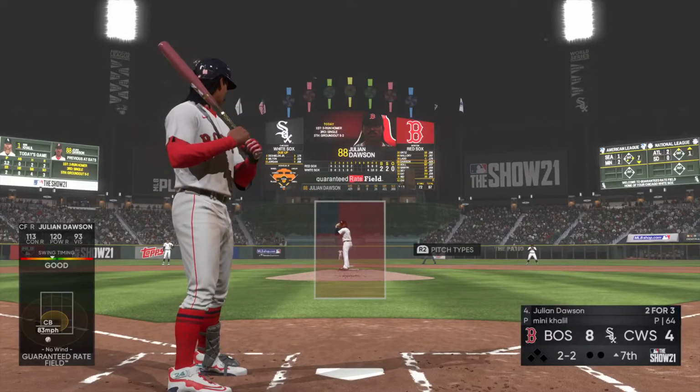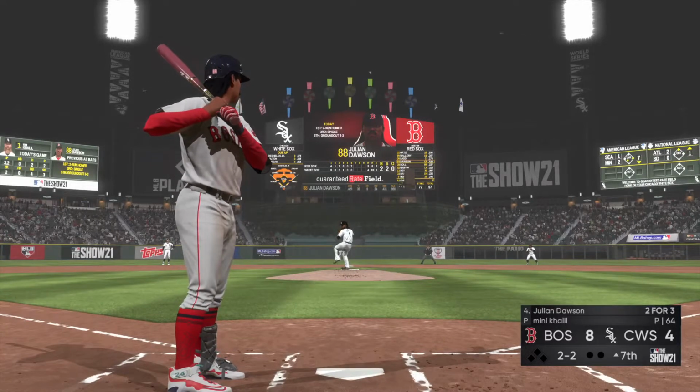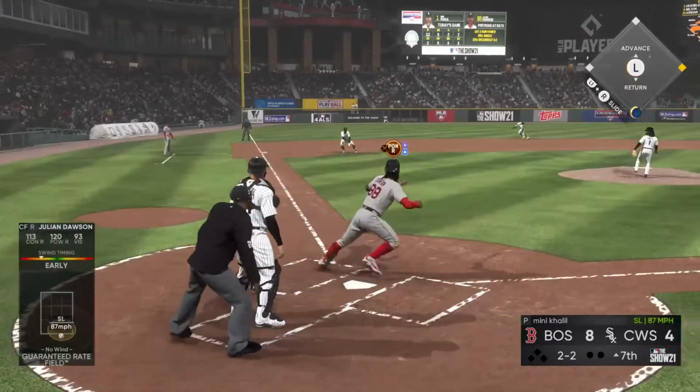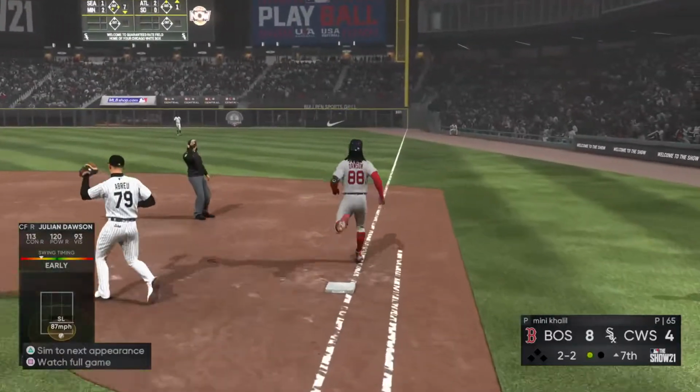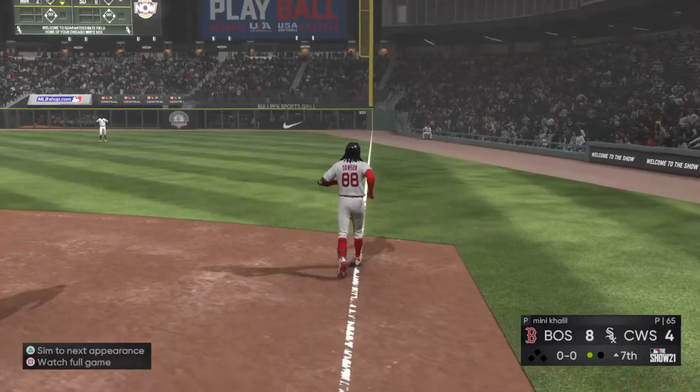Hey, get your pitch. Drive it right here. Locked in a good battle. Here comes another one. Fielded cleanly. Run it out, and the throw to first is in time, so the leadoff man is gone here to start inning number 7.